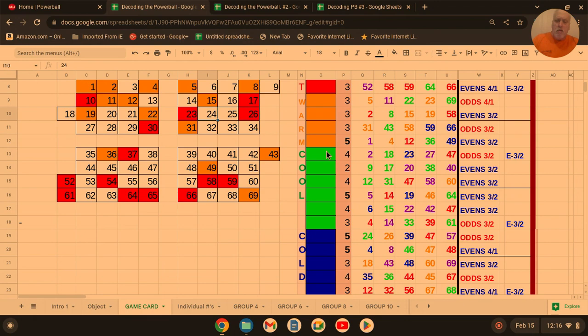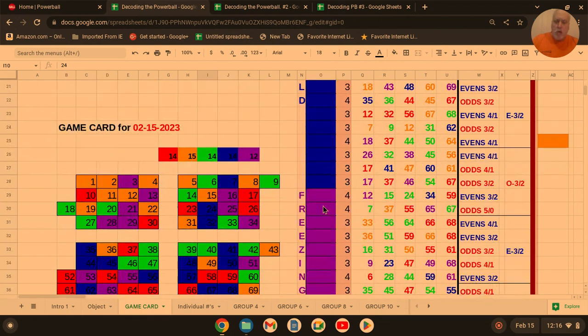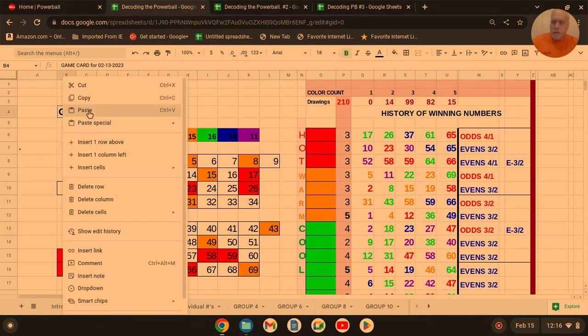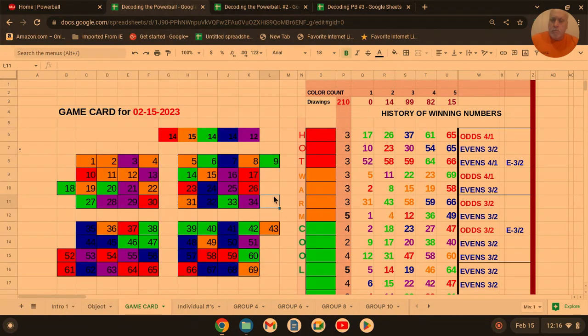Okay, so now I move on to the green, the blue, and then the purple. But I already did this, and I'm just going to copy and paste. And this is the game card for the 15th. So again, I had 14 red numbers, 15 orange, turned out to be 14 green, 14 blue, and 12 purple numbers.